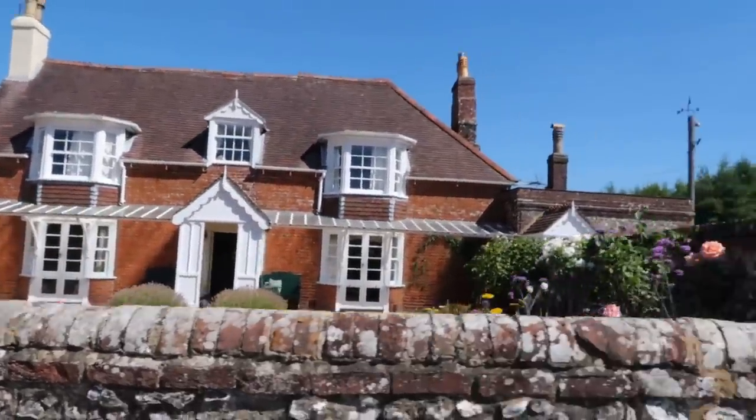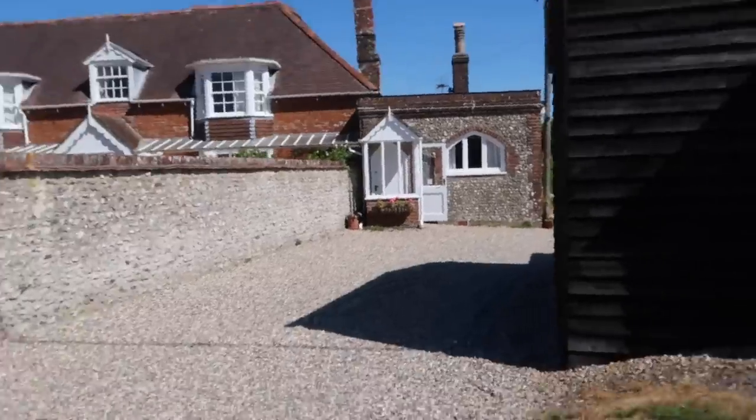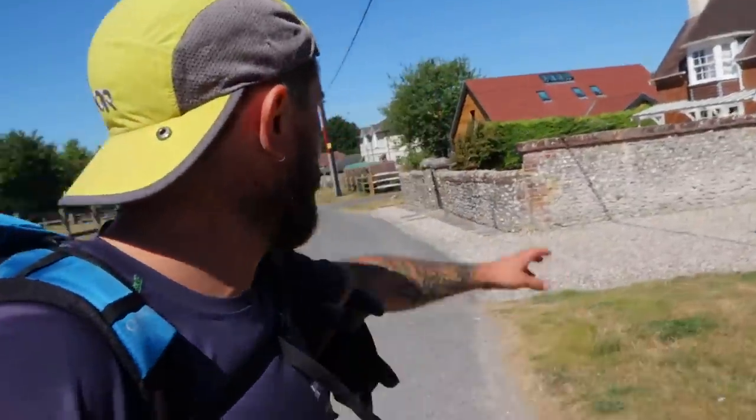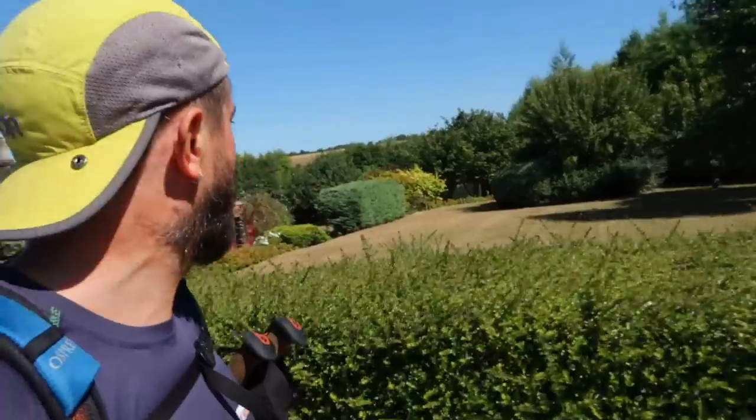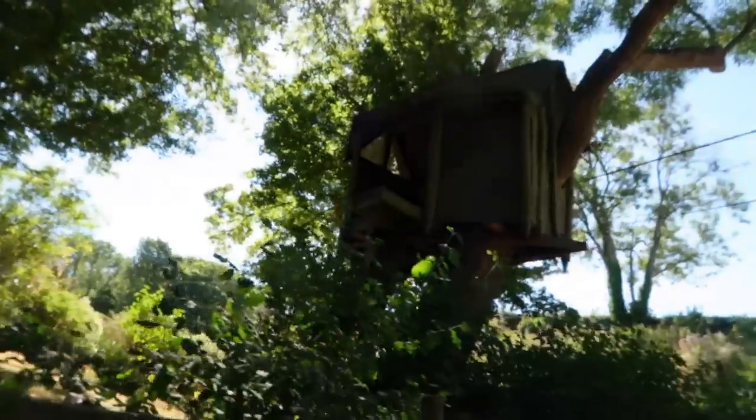Hey mate, beautiful. Absolutely beautiful houses. I love the way that they incorporate the flint into the stone, into the walls. There's a couple of lads doing a bit of it back there, so I stopped and had a little natter and checked out what they were doing. It's really interesting. Look at this man, stop peering into people's gardens, mate. Little treehouse, look. That's nice.